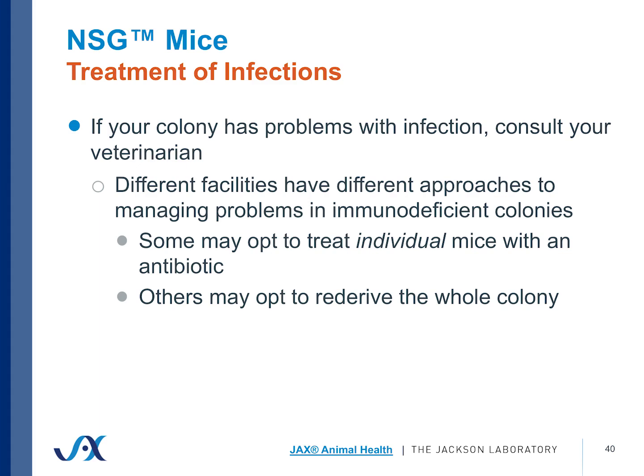Different facilities have different approaches to managing problems in immunodeficient colonies. Some facilities may opt to treat individual mice with an antibiotic, depending on how many mice are affected, what the level of the infection is, and how important that mouse is to the experiment. If it's already a mouse that's enrolled in the study, the decision to treat is up to the vet and the investigator. However, if it's part of a breeding colony, it may be easier to just cull the mouse and determine the extent of the infection, whether any others are involved.